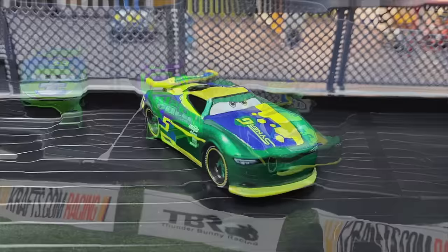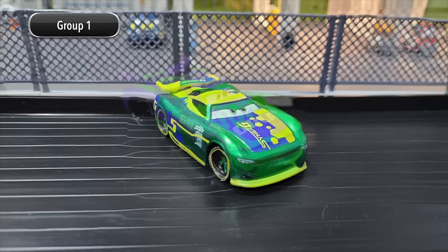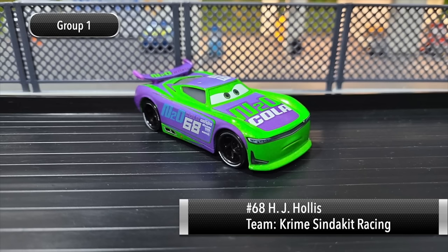First up is the number 5, Eric Braker. Eric Braker sits second in the standings with 16 points and 2 heat wins. Next up is your current points leader, number 68, H.J. Hollis. He has 3 heat wins and 18 points.